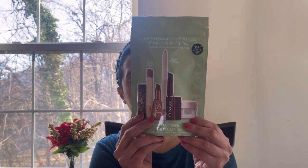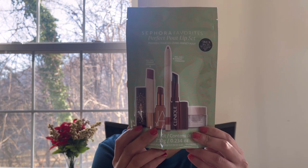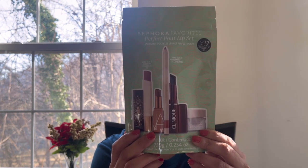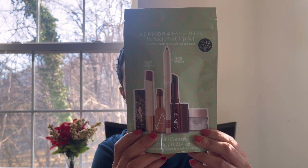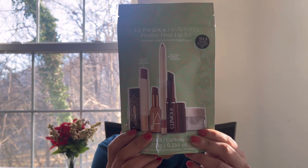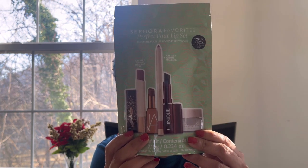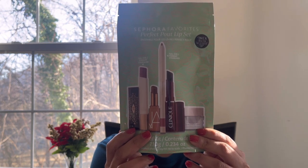This is the product. Sephora Favorites Perfect Pout Lip Set. This comes in a light green color plastic bag. On the front, it has all the pictures of the products in there. In this kit, you get 2 full-size products and 3 deluxe-size products. It also mentions the net contents of the kit, which is 7.10 grams.